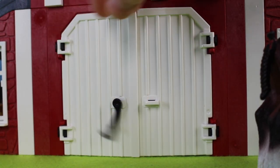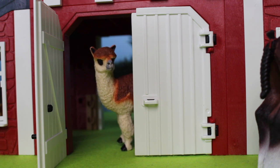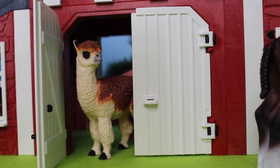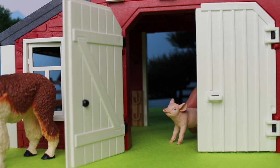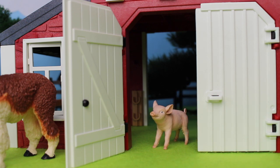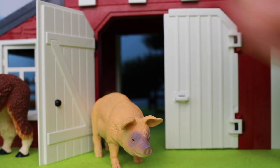Now let's open the barn doors to see what's in the barn. Oh look! Oh my goodness, it's an alpaca. It's a cute, shy alpaca. Alpaca in the barnyard. What do we see next? It's a pig! A cute little piglet. And here is its mother. There they go to play in the barnyard.